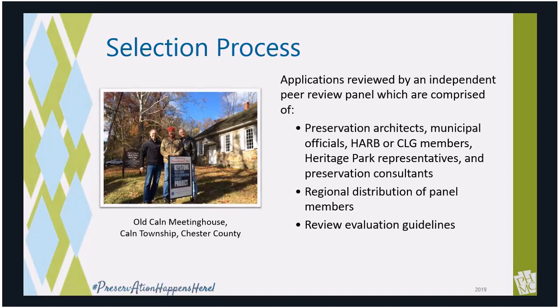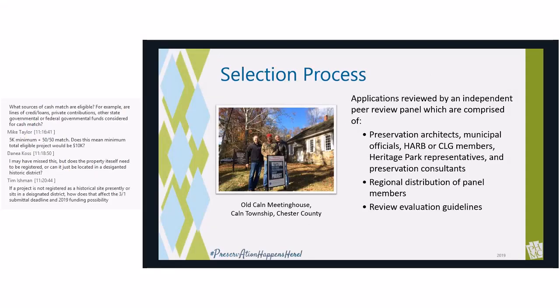Thirdly, they look at the project itself, whether or not it's appropriate or sensitive to the historic character of the resource. They look at the community, whether or not it shows large community support, whether the resource is well used and appreciated in the community. And then finally, whether or not it's a worthwhile investment of state funding.